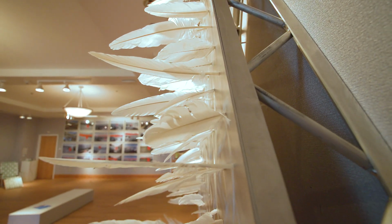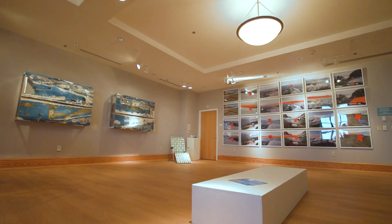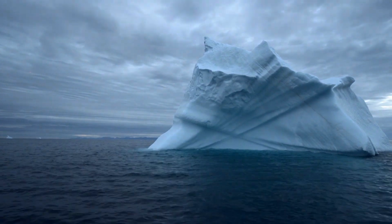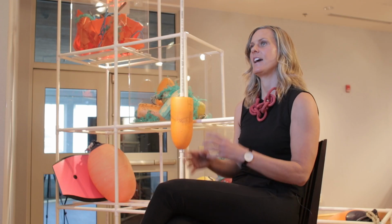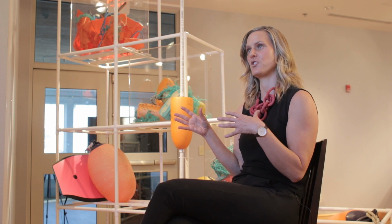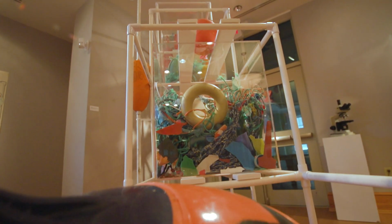This show at COA has really started this conversation for me in my research on glaciers and the Arctic and comparing it to local communities. And so I'm hoping to work with scientists and incorporate that information into future iterations of this exhibition that I hope will travel throughout North Carolina and also nationally.